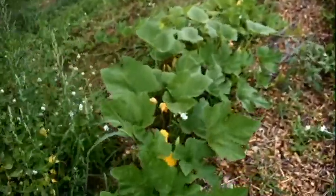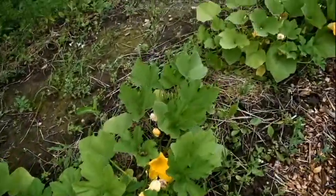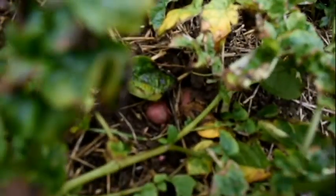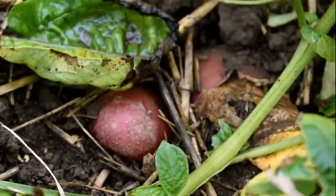Well, this is pumpkin. These are our pumpkins. The pumpkins are all flowering. Potatoes!